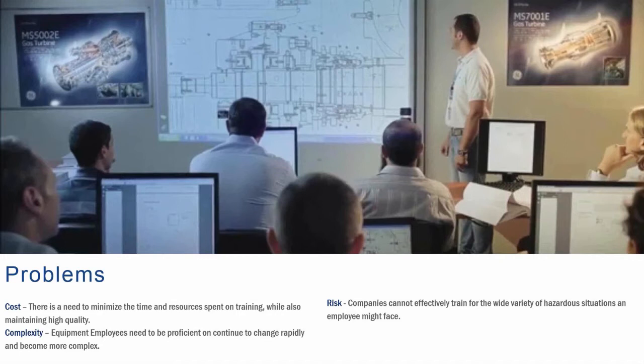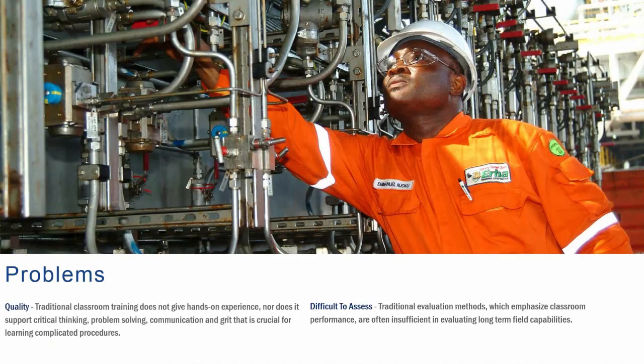Some of the typical problems, though, is that there is cost. You spend time and resources on training. There's a huge amount of complexity. Employees need to be very proficient and change rapidly as equipment becomes more complex. There's big risk, hazardous situations that employees might face, and especially new learners. That's a big issue. Quality, again, classroom training does not give hands-on experience.